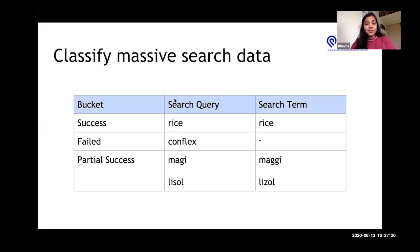Before going there, I will talk about what a search query is. A search query is nothing but whatever the user typed in the search box. If I typed rice and the system also understands rice as a word, it means that the search query and the search term were the same, and in this case, we will call it a successful search. Now, similarly, let's say you search for conflicts, a wrong spelling of cornflakes. Now, the system could not find any product which has this spelling, correct?